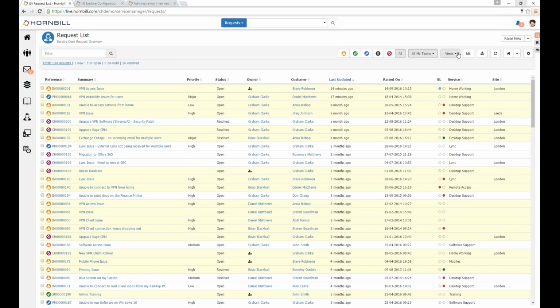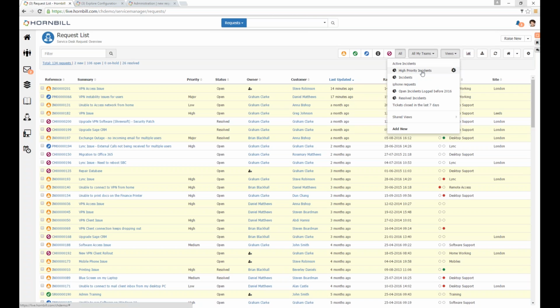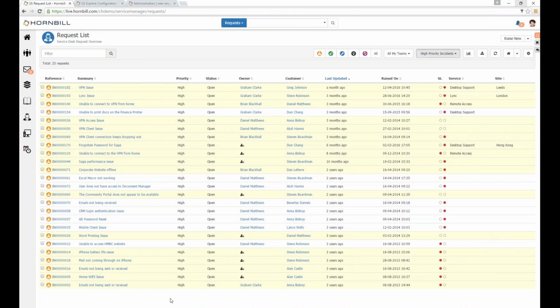There also may be a need for a more permanent view. So under this Views tab in the top right, we can set up a view such as active high priority incidents, for example. Now, with this kind of view, firstly if I click on it, these are the active high priority incidents. In Supportworks, you would need to know a bit about the database, so what to filter on to get this kind of view, where to go in the data dictionary to set up this kind of view.